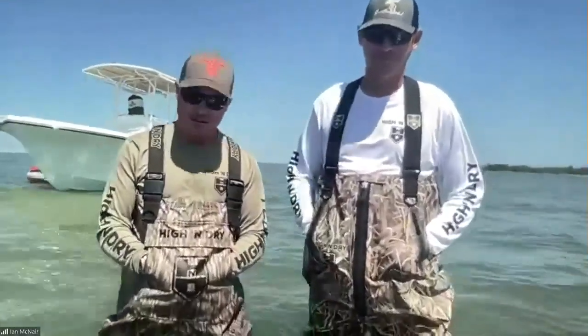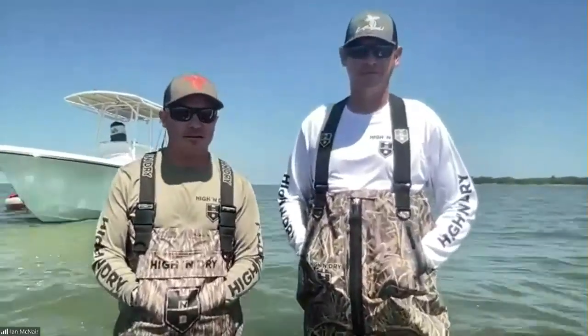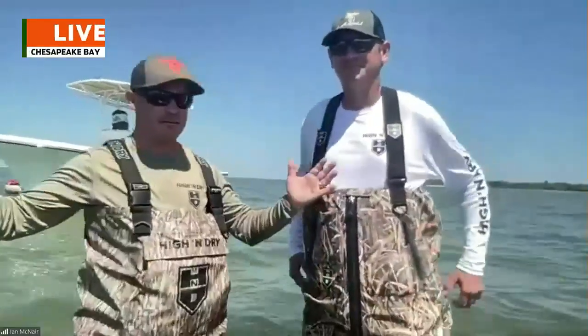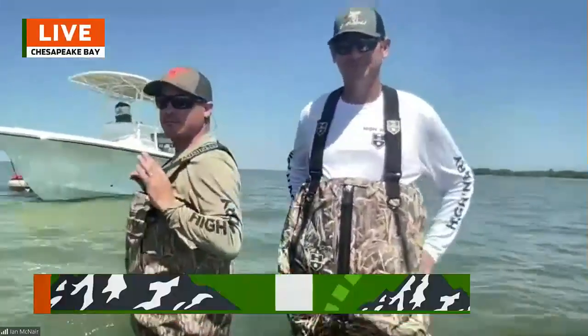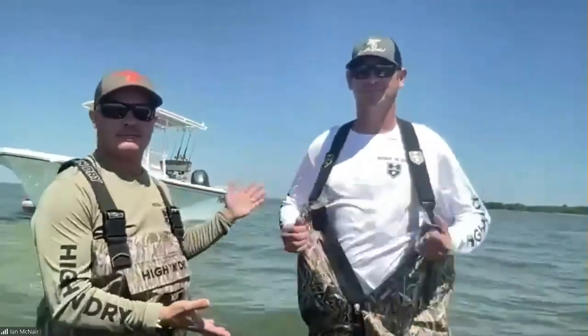Well, Ian, we're talking about waders, right? So you've got the original waders on. We got to get right to it. And Brian's got the new one. So Ian there on the left is wearing the original waders. You can see that I have my pair that are 3 years old, 3 seasons old, by the way. And then Brian with the brand new version of High and Dry Waders Zippered. Brian, Ian, tell us all about these things because I am absolutely in love with them.